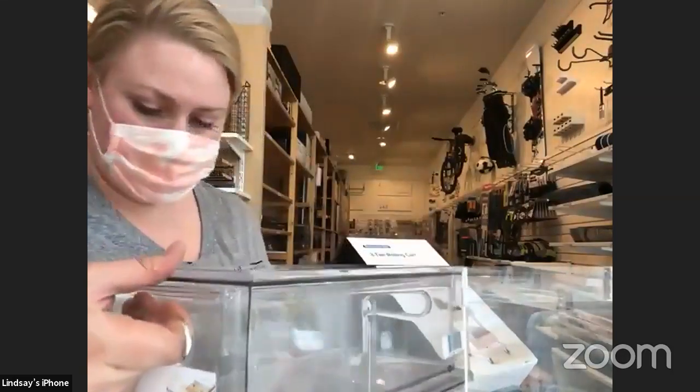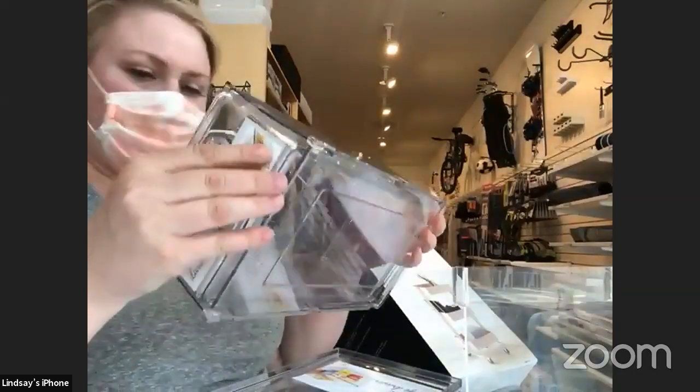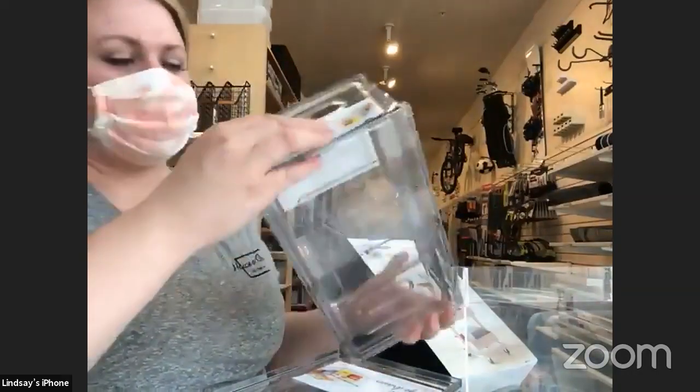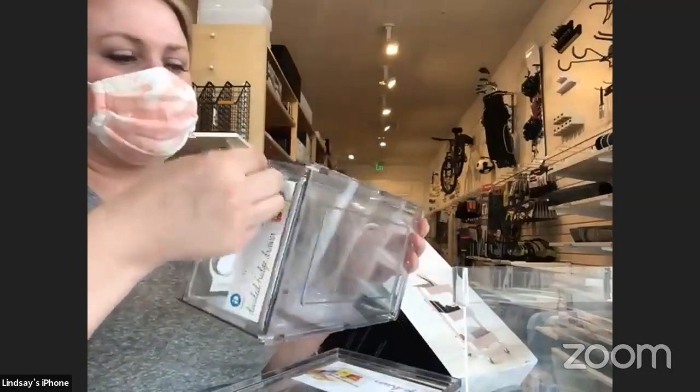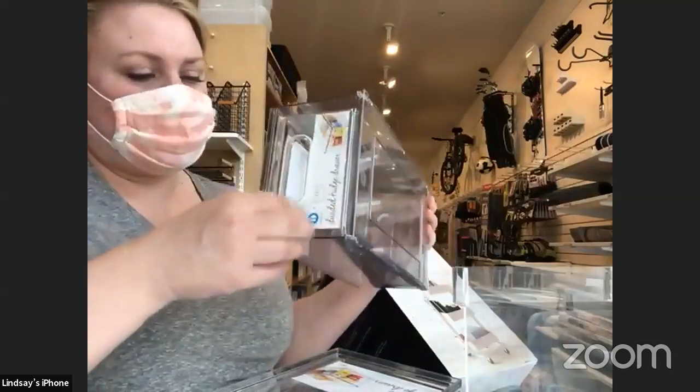They're not coming out. Maybe it's because, oh, this has tape on it. Sorry guys, hold on. I want to show you this. It's pretty cool. So the drawers come out.